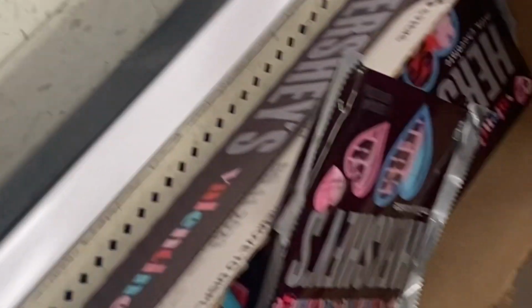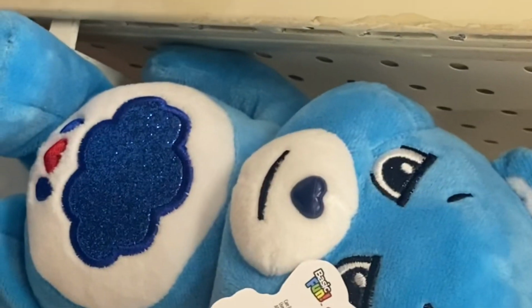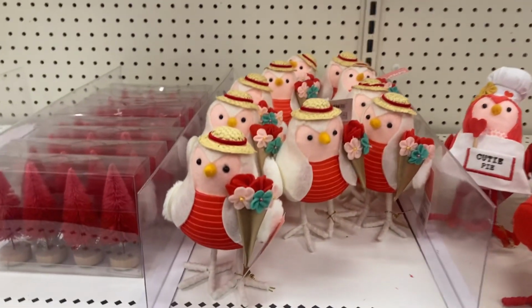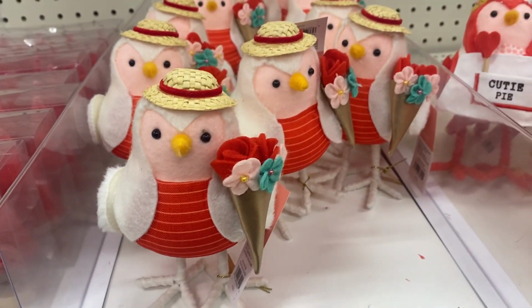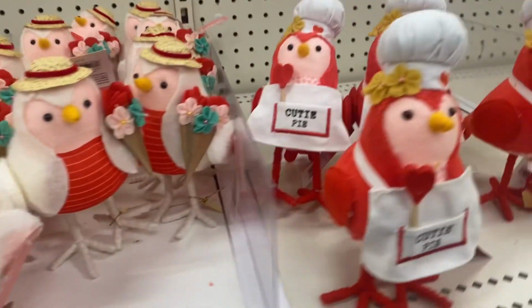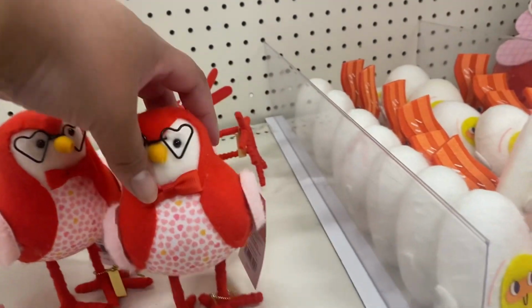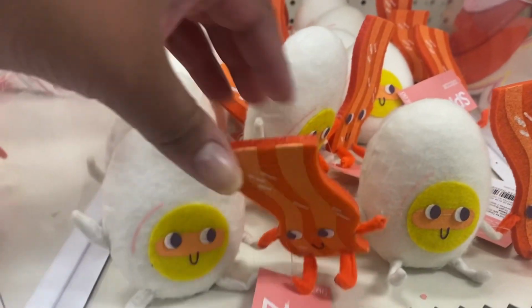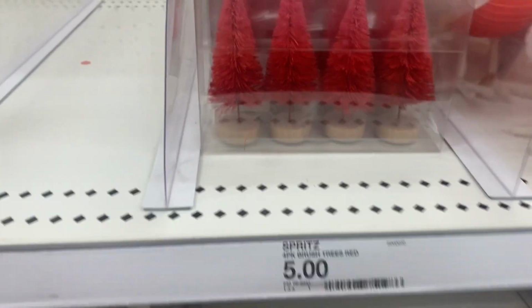This is the Charmer. This is the blue one. Grumpy Bear. Actually, that's not a bad idea. I know, right? Good luck bear. A little decoration if you want to make at school, teacher desk, or at home. It's a little birdie with a bouquet of flowers. Another one that says cutie pie. Oh, this one is so cute. I think it's an owl with heart-shaped glasses. That's so cute. It's an egg with a bacon. I don't really like the texture of it. For $5. There's like little brush trees for $5.